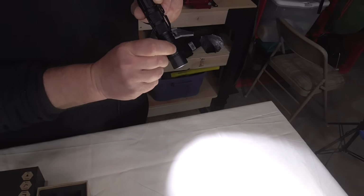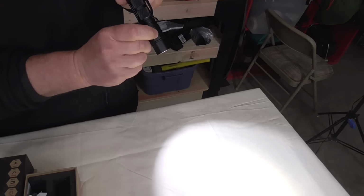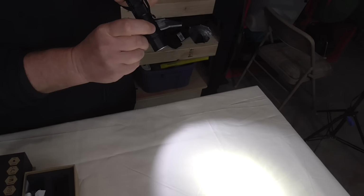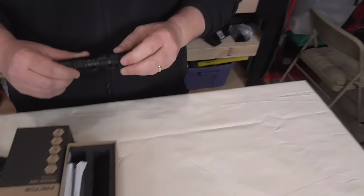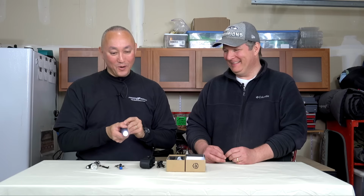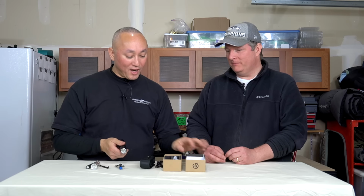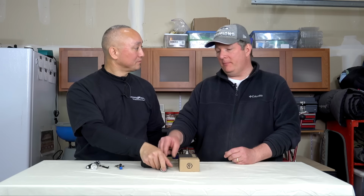I actually tried this out in the neighborhood, and I could throw light down a couple of blocks away and clearly see houses with it. So just a really bright light, if you need it. The neighbors are calling 911, peeping Tom, right? Exactly. So anyways, just wanted to show that off. I think it's a great product. I'm really happy with it. Yeah, for matches, I'm going to get one of these.